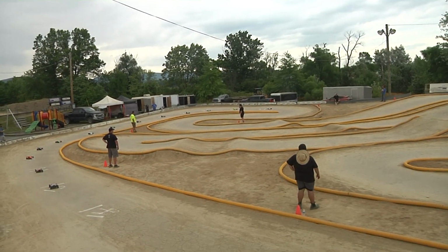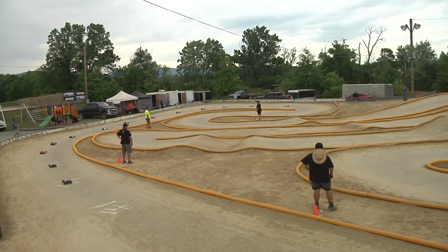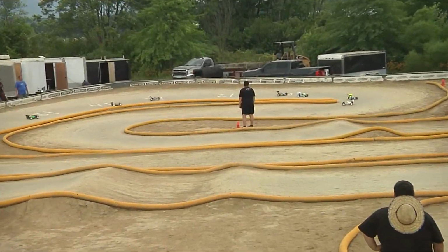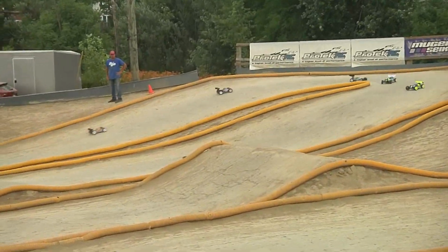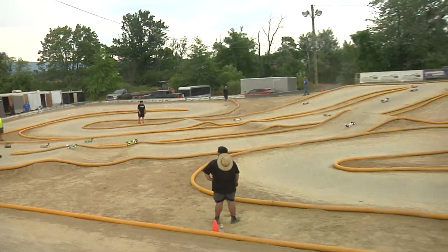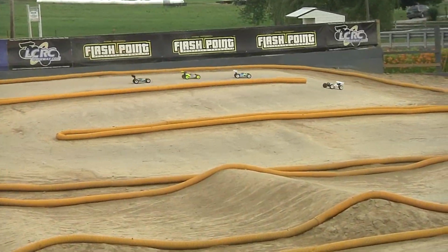Alright, grid looks good, marshals look good, drivers ready, marshals ready, less than 5. Here they come. Expert Electric. Greg Harmer, your TQ out there in their white buggy, full send.